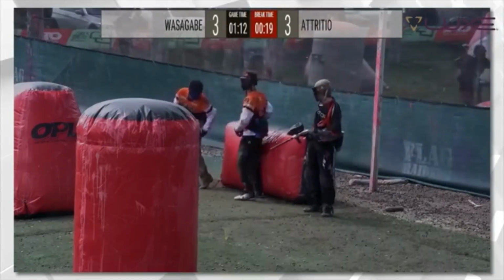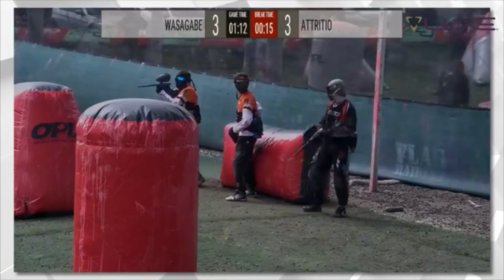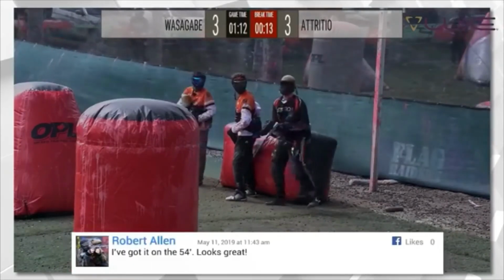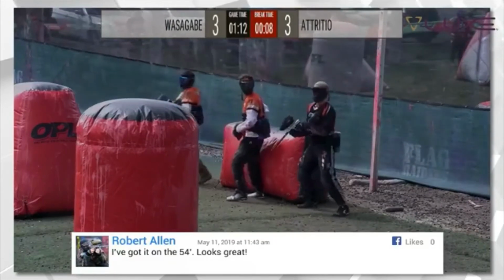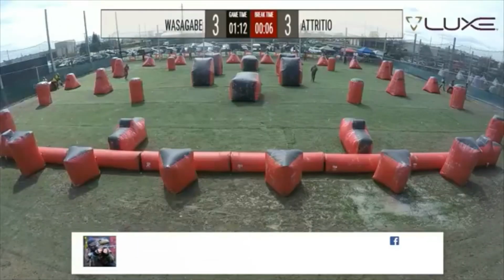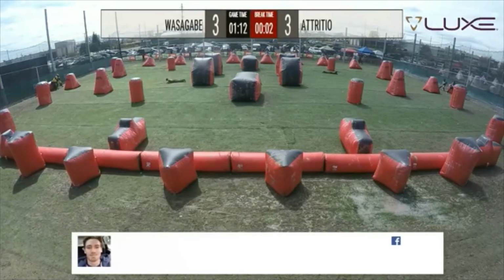Logo Hutchison says, let's go Beach Boys. Robert Allen says, I've got it on a 54-inch. Looks good. Looks great at, rather. But it's only 54, not 75? Mediocre. Send pictures. Make sure to post pictures. Tag us in it. Yeah.